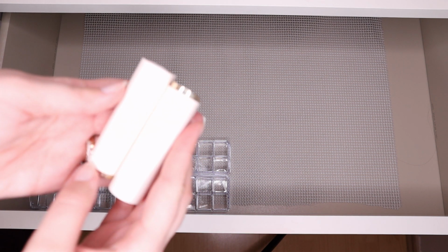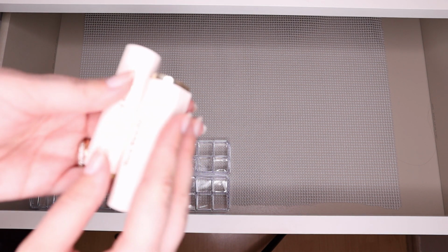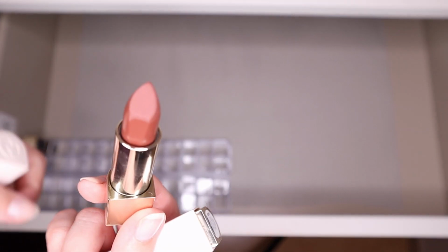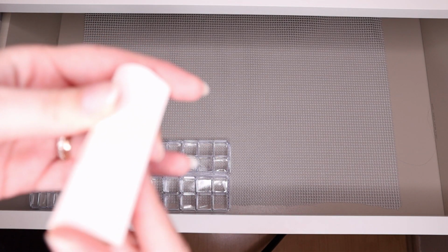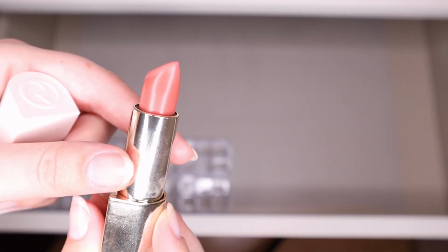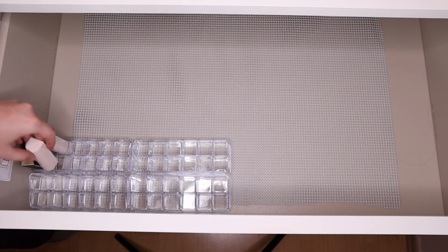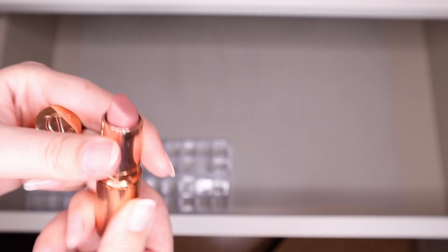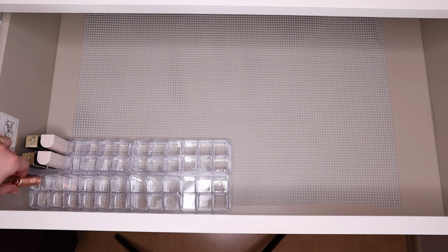Then I have 2 of the Rare Beauty matte lipsticks. I have the shade Wise, and I also have the shade Lively. Gonna keep those there. Then I have the Charlotte Tilbury lipstick. This is in the shade Pillow Talk. Gonna keep that, I don't know, here.